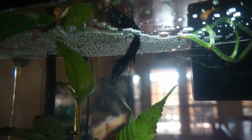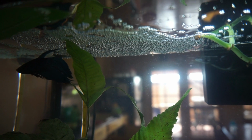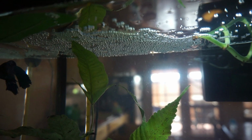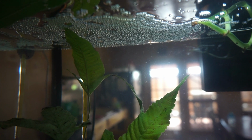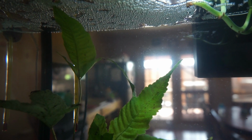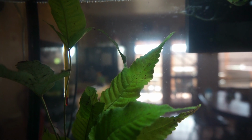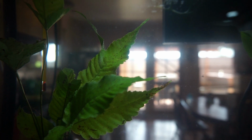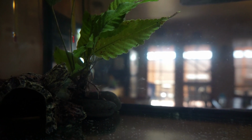So he's just taking care of them, making sure that they stay in their bubble. And once in a while they fall out and they swim, and then they go back into their bubble. See it falling down? There's one falling down right now, right by the plant. And it went right past the leaf. And yeah, it's so tiny, I'm not sure if it continued falling down.